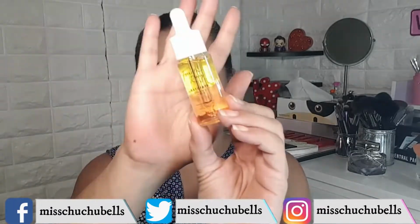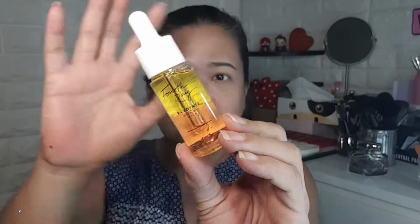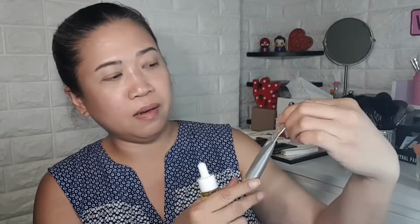The next is Radiate, their vitamin C elixir. It helps for glowing skin, brightening, and illuminating. For vitamin C, I'm currently using something with Melano CC, so I will not be using this yet. But vitamin C is usually used in the morning. Remember, if you're using vitamin C, you're supposed to protect your skin, especially in the morning, so you have to wear SPF.